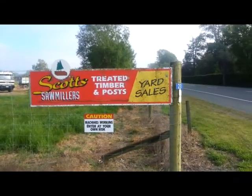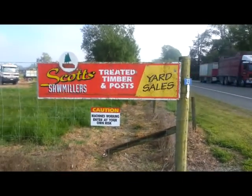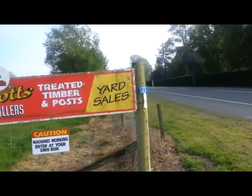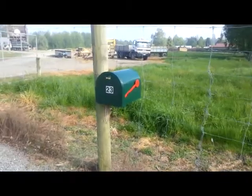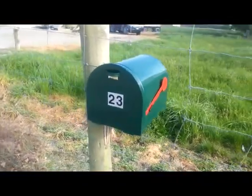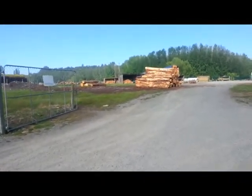There it is, Scott's Sawmillers, treated timber and posts, yard sales. Caution, machines are working, enter at your own risk. Number 23, Main North Road. There you are, this is where you send all the checks to, 23 Main North Road. There's his letterbox. And we're going over there to meet Gerald Scott.